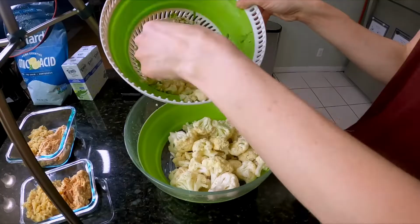Okay, so for meal prepping, I made 3 of these containers, and so now I need to roast some cauliflower in the air fryer. It's kind of on its last leg, but it's raw right now, so if you cook it, it will last a little bit longer, and so should be good for my meal prep for the week. I'll just try to eat it at the beginning of the week.